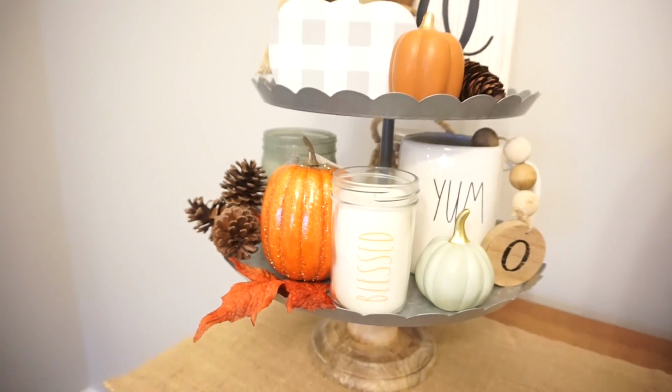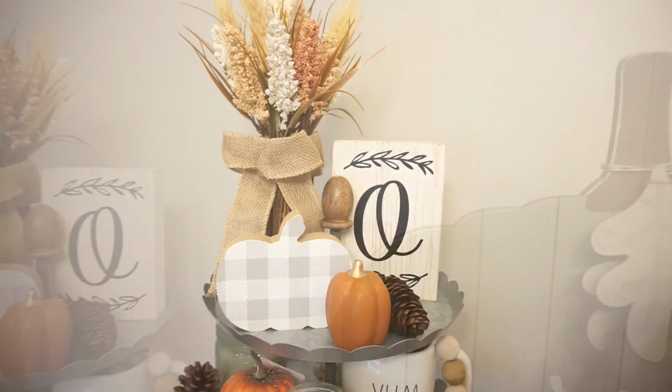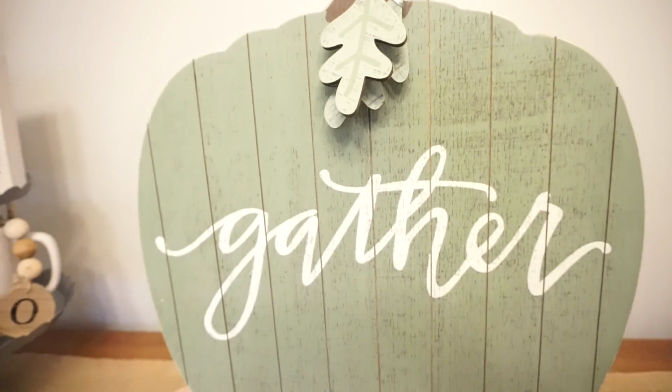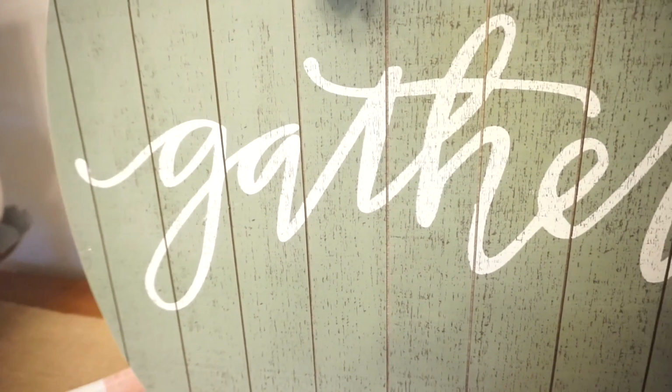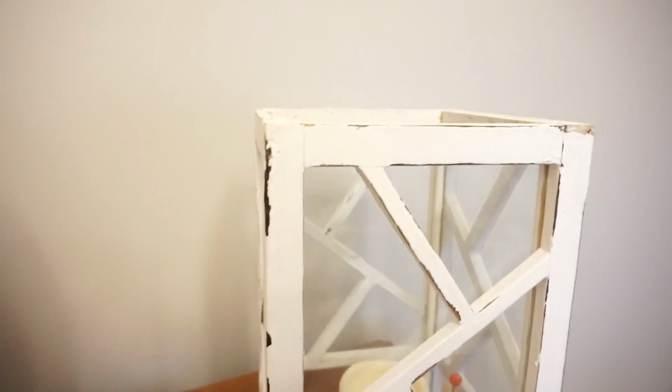And then over beside that is this beautiful gather sign that I found on a major deal at our Dillard's clearance outlet that we have here in town, and I love the color of it. That's one of my favorite color greens, and I just thought it was so beautiful. And so I used that as kind of the centerpiece on the dresser.